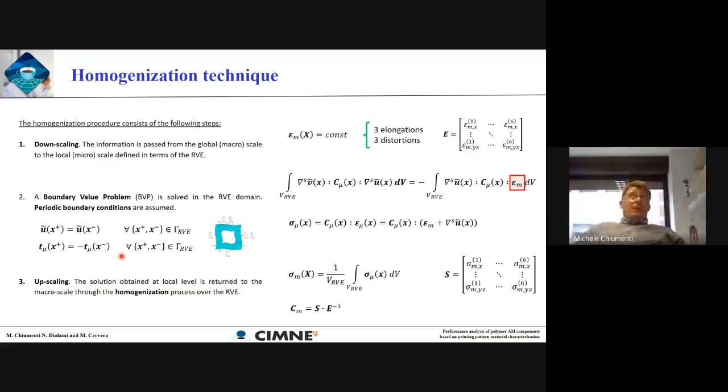How does it work? Which are the steps to follow in this homogenization technique? There are three steps. The first is the so-called downscaling, where the information is passed from the global to the local scale. This means that you have typically to define a strain field, in this case a constant strain field. To fully characterize the full constitutive tensor, you need to define 6 different independent strain fields, typically 3 elongations and 3 distortions, packed like this.